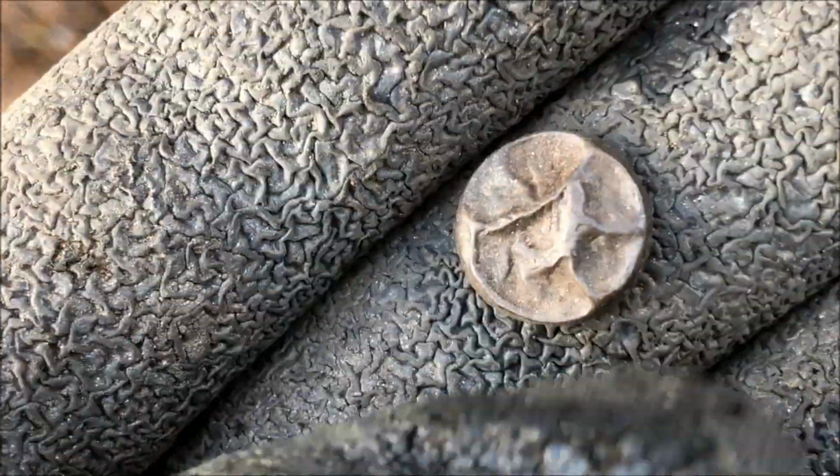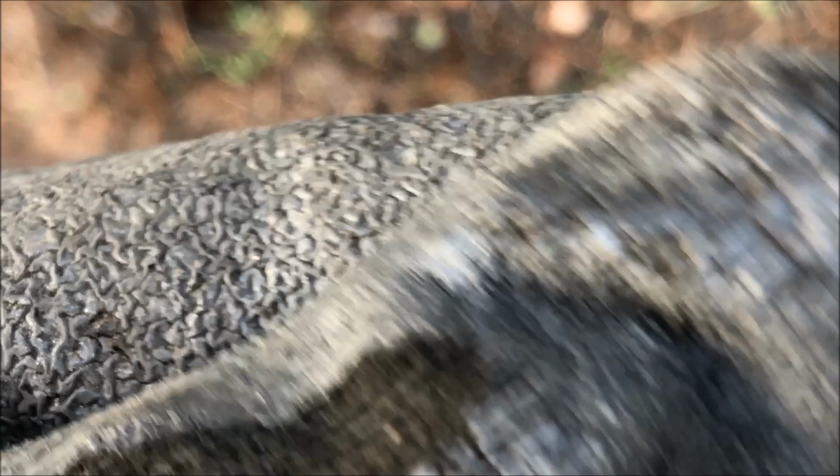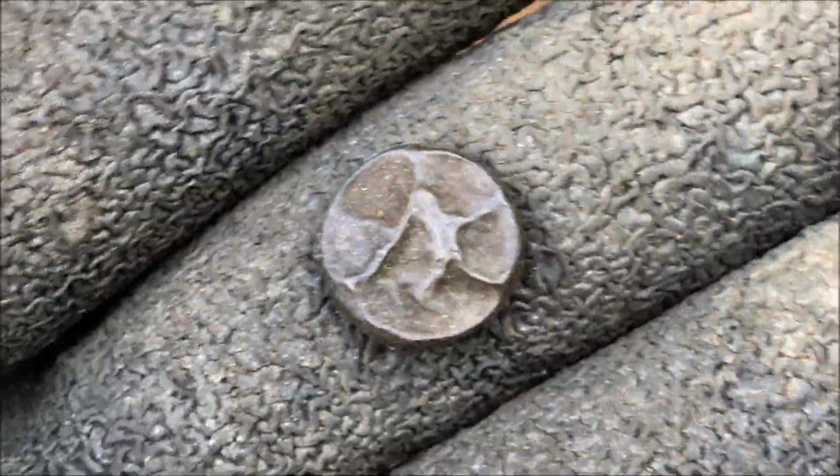All right, just dug this guy. Not too sure what it is. Kind of looks like a button, but not really sure. All right, back at you in the next one. Yeah, I think that's a button.